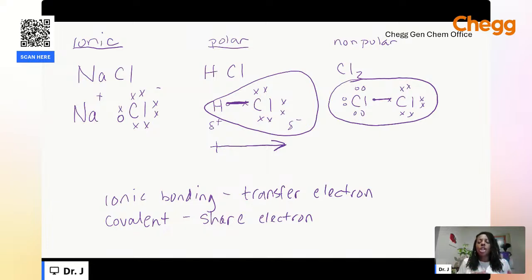This uneven sharing between the elements. And then a non-polar is whenever you have even sharing of those electrons. Okay. So I hope that helped you understand the difference between ionic, polar, and non-polar.